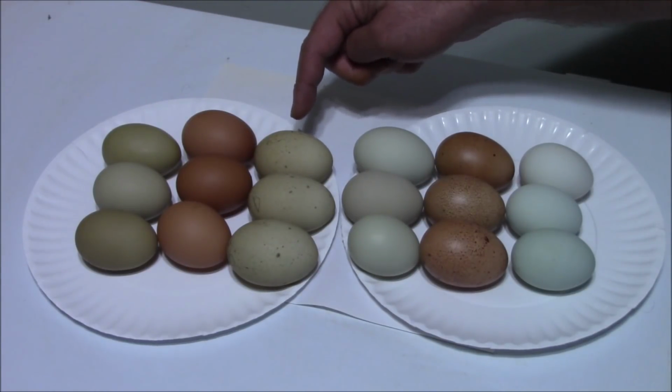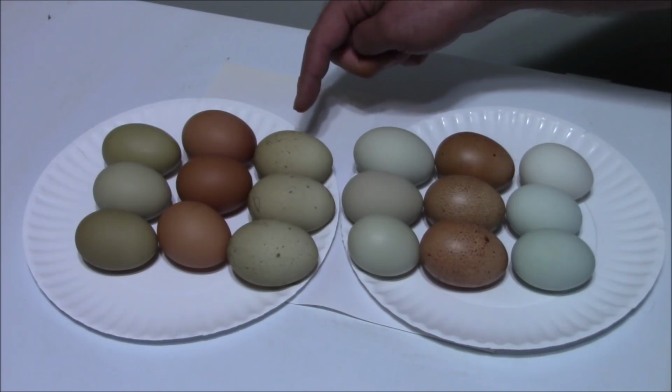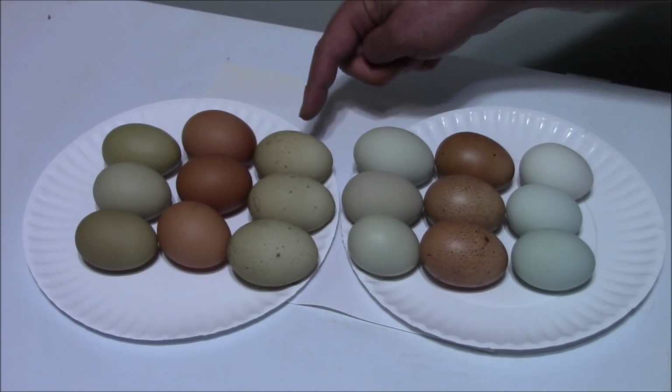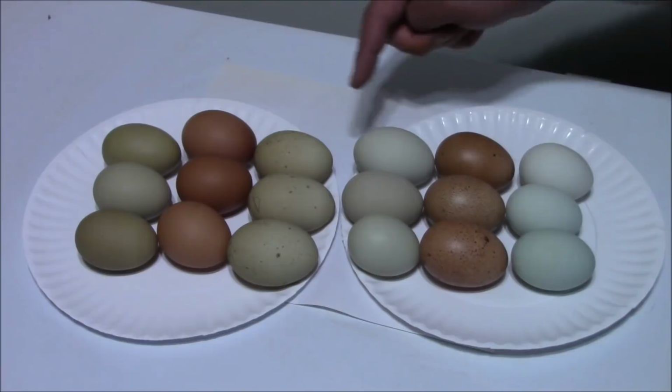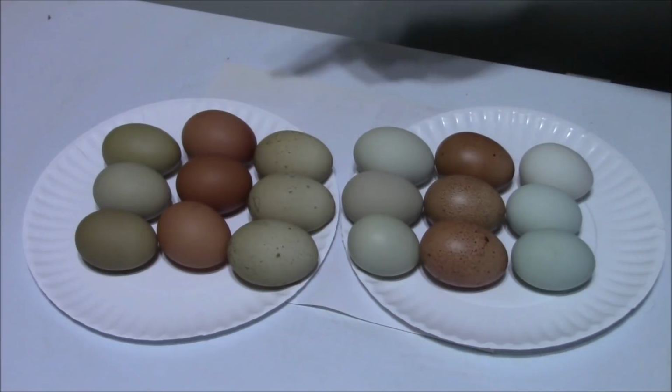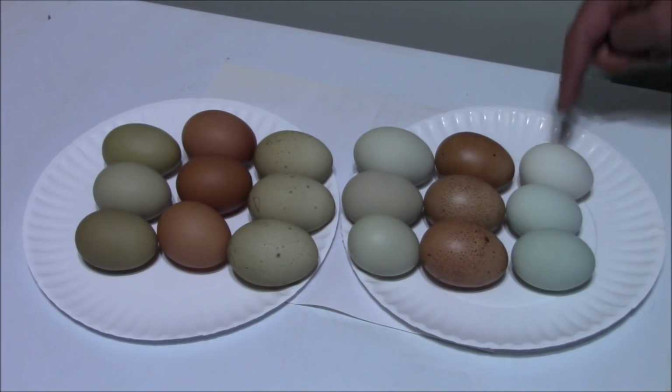I have some of these hatching. These are third generation olive eggers. I have them in with a Whiting True Blue, and so their girl offspring will probably produce eggs like this. All right, so what do we got? Look, these are Whiting True Blues.